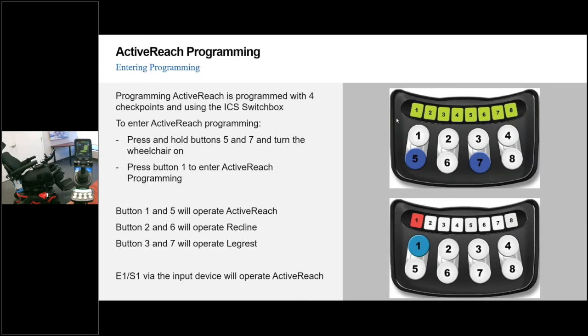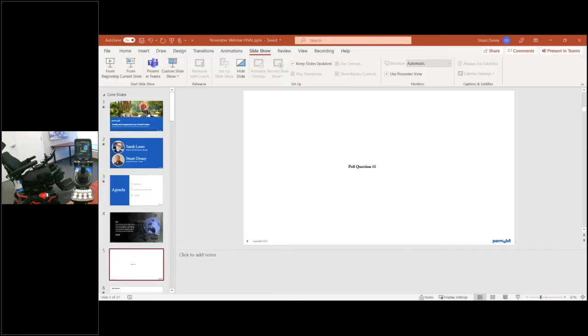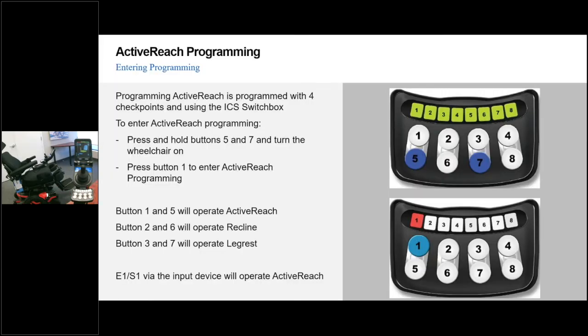Again, to enter any programming mode when we are doing programming through the ICS switchbox, we'll start with the chair turned off, and we'll press the same buttons to enter the programming mode as we did with IRM. In this case, it's buttons 5 and 7. Now we turn the chair on. Again, our last LED is flashing red and green, just to confirm we are in the correct programming mode.